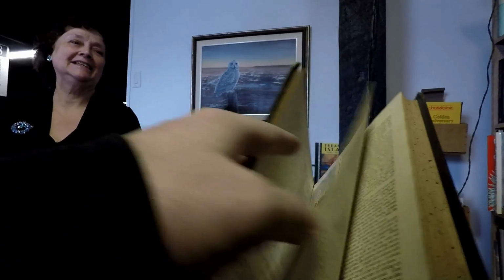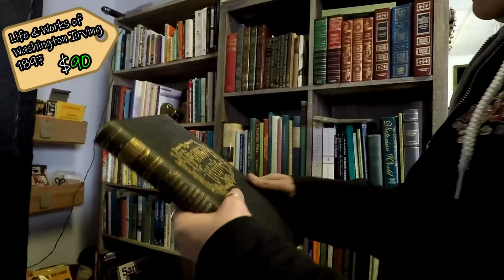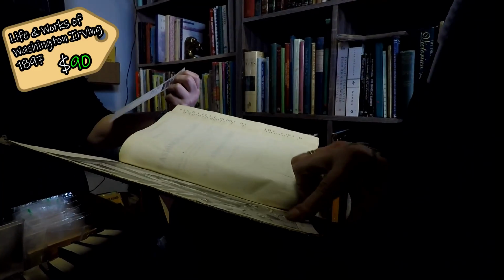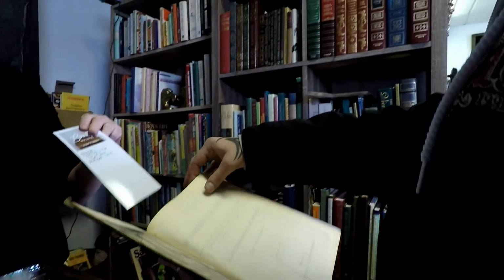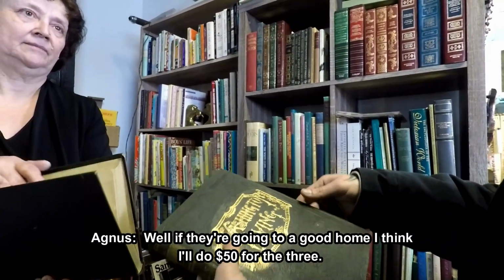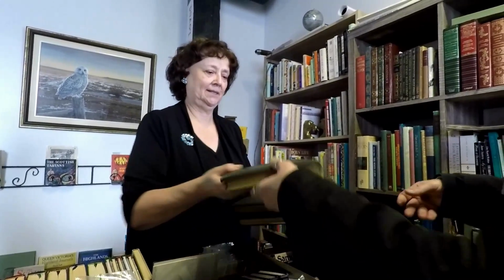I already looked at those. Did you look at those already? Yeah. They're really nice though. Did you want those books? I was just looking at them, but it's the full set. It's all three. Yeah, they're pretty. I think it's 90 for the three. Well, if they're going to a good home, I could go 50 for the three. Oh, I think we could do that. Talked you into it. Cheers. That'll be great. I'm always glad with somebody who appreciates them. Are they buying the Washington Irving? They are buying Washington Irving. You said 50, right?